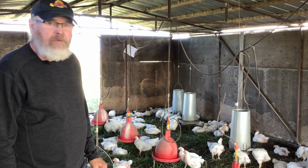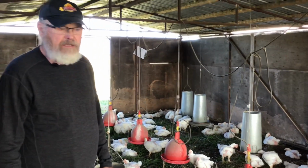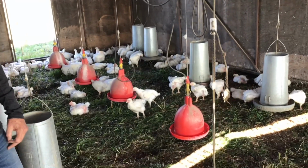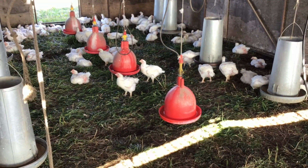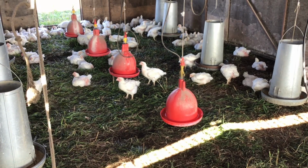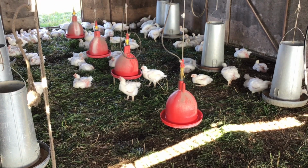The water that we get for our birds comes from a dugout that we have on our land. It's fresh, clean water, 24/7. They never run out of water. The birds just do so well with this fresh, clean water that comes only from our land. It doesn't come from anybody else's land.